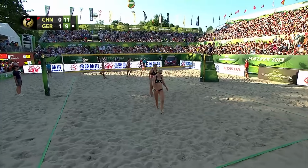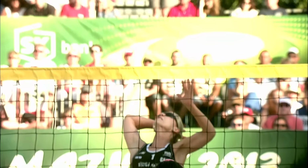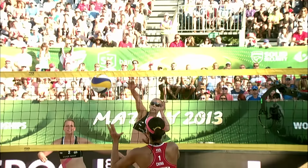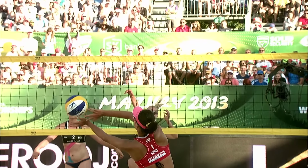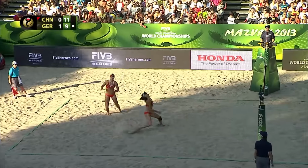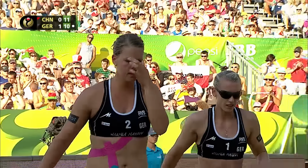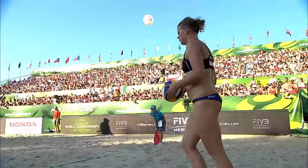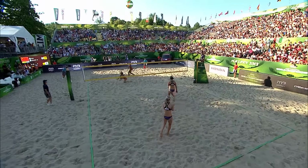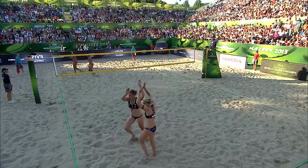Puts it down. Well, Germany have the ball back. The Polish fans seem to be siding with Germany at the moment. And there's certainly a big roar every time they score a point. And that's an ace serve for Büthe. And we hit the technical timeout, and Germany are right back in this set. Su Chen has been the target from the word go.